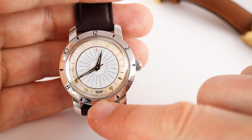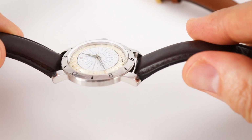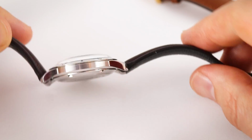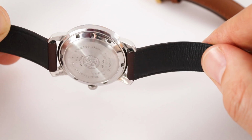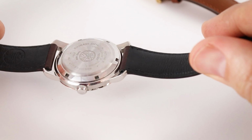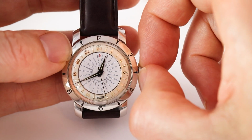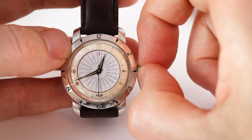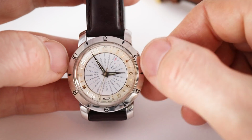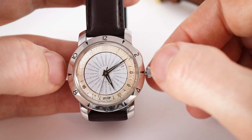Then you have the old Tissot logo. You have a very interesting case, very nice case, slender, with some fingerprints, excuse me, very slender, interesting case back. Very distinctive crown, and the entire thing is very recognizable even from a distance. Here you have that ETA 2893-3. Here position number 2 is for the main hands, so for your local time. And you see that the disc is following that time, and it will always follow that time.